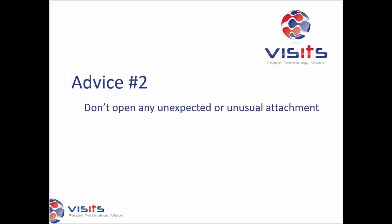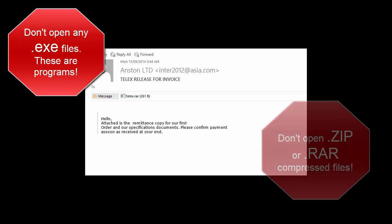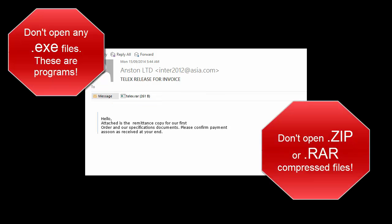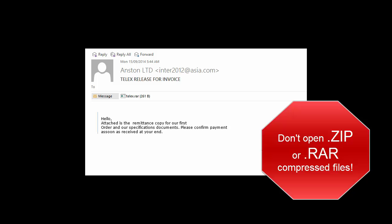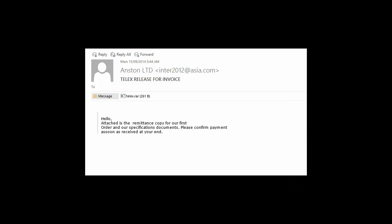Be careful opening attachments, particularly if they are a program or an executable or a compressed file such as a zip file, or in this case a RAR file. Compressed files like this one are often used to hide another program, making it harder for virus protection programs to detect them. If you weren't expecting the email or the attachment, please don't open it.